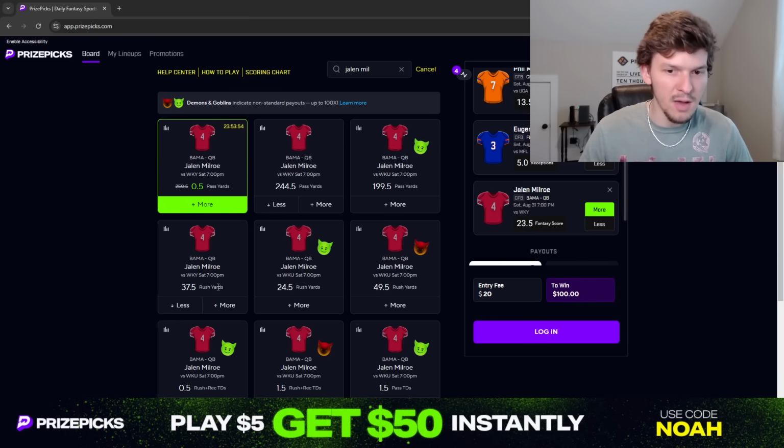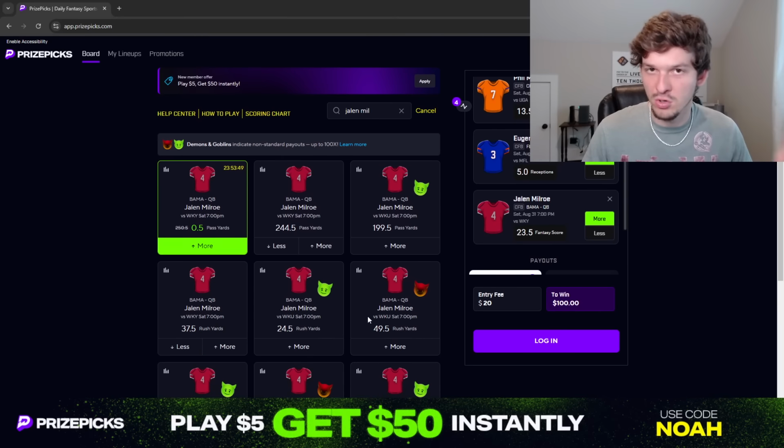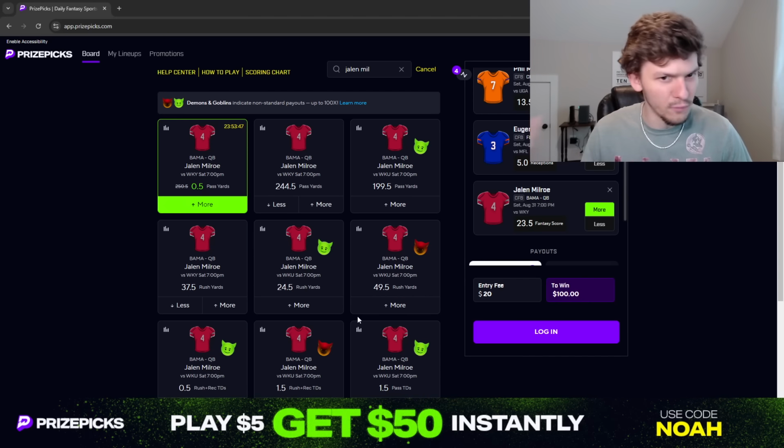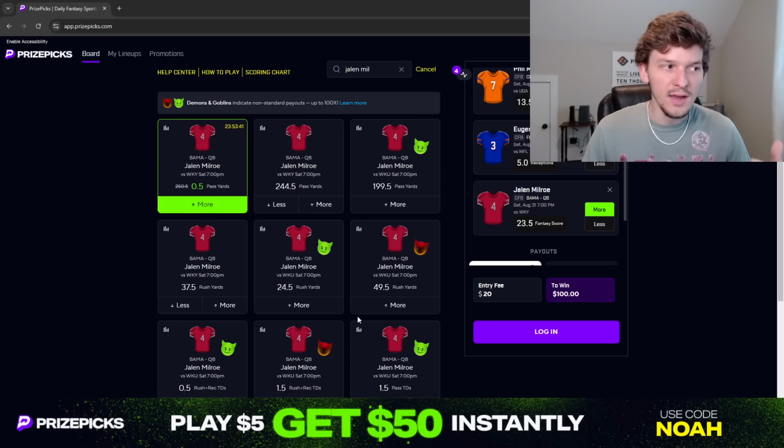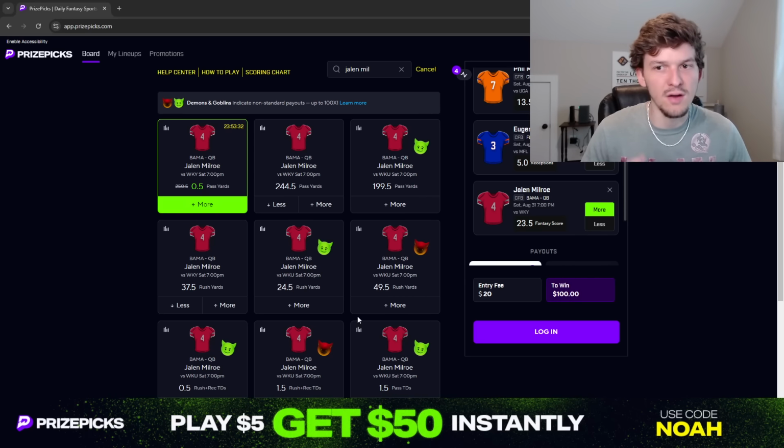And then let's think about touchdowns. So he's minus 200 to throw 2 touchdowns. If we project him for 2 touchdowns, that's 8 additional fantasy points. So now he has a fantasy score projection of roughly 20. And then we got to think about rushing touchdown potential. Again, on FanDuel, he is minus 470 for an anytime touchdown. If he gets a rushing touchdown, that's 6 additional points. So now we have a rough projection of about 26 fantasy points for Jalen Milroe.